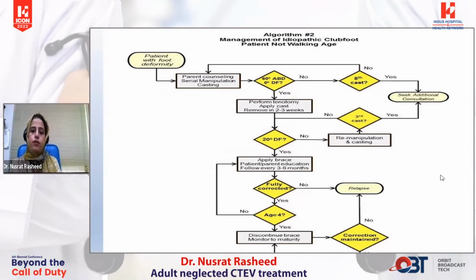You have to do the parents' counseling. You have to do the serial manipulation and casting. If you have achieved 60% of abduction and dorsiflexion, you will go for tenotomy. Apply a cast and remove that cast after 2 to 3 weeks. If you have achieved 20 degrees of dorsiflexion, yes.